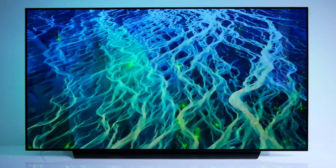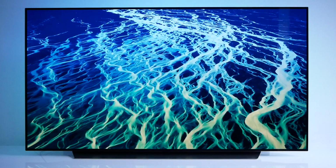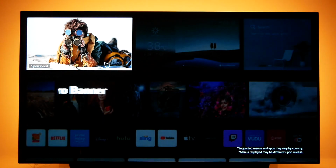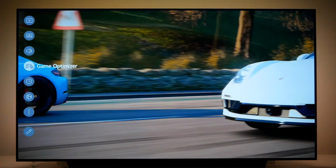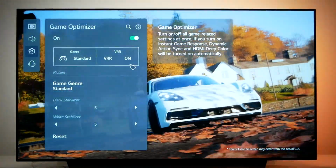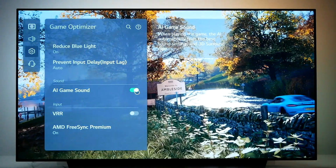Some of the key ones include the upgraded processor, which gives rise to new features such as scene and object detection. The remote has been changed with a slightly different shape and extra streaming buttons, and the operating system is upgraded to webOS 6.0, giving a tweaked home screen and user interface. Another change from the CX is the Game Optimizer menu found on the C1, which lets you optimize the screen based on the gaming genre and adjust gaming specific features such as G-Sync and FreeSync Premium toggling.